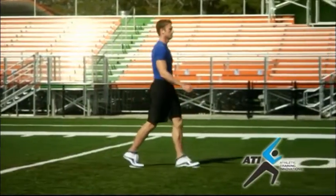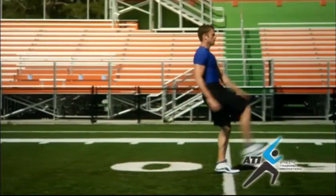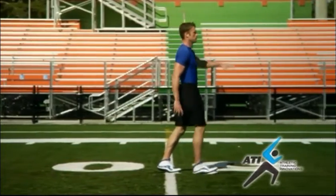Next motion is a high kick. We're going to do a simple three-step high kick. We want to make sure that when the leg kicks up, we kick it as high as we can. I want the foot to go to head level, beyond if possible, making contact with the opposite hand. It's a simple 1, 2, 3 kick.